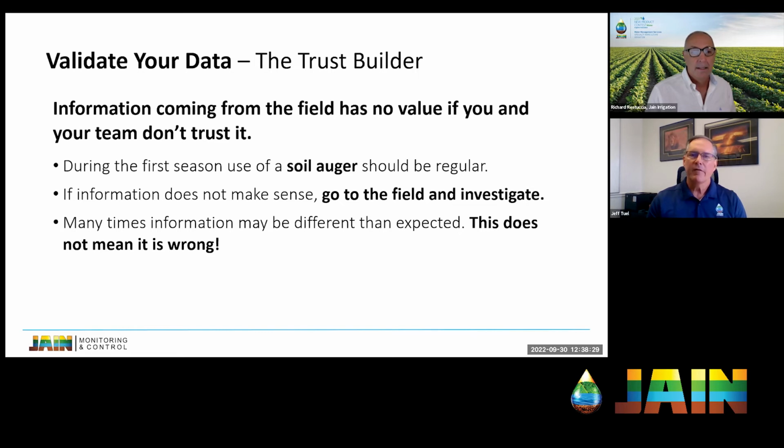Take time to verify. There's really no substitute for digging holes or augering to verify soil moisture. Probably the number one thing that gets questioned. If something doesn't seem right or make sense, investigate it. Call your supplier, call the support to help verify it. They should be more than willing to support you in the field, or maybe remotely, to eliminate any questions or concerns you have on data validity.